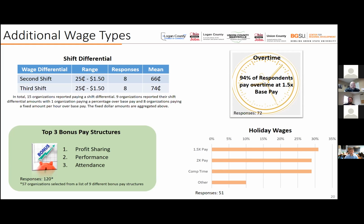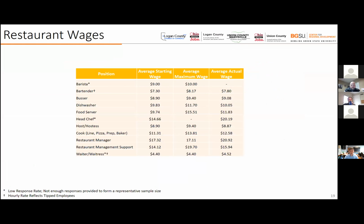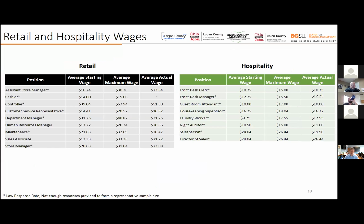I'll chime in on one thing here, and Eric or Jason, feel free to share too. I think you all have seen the competitive nature of our economy right now. Wages are on the rise. If you look at some of those numbers, even on the retail side, you're looking at base starting pays that are easily north of $14 an hour.